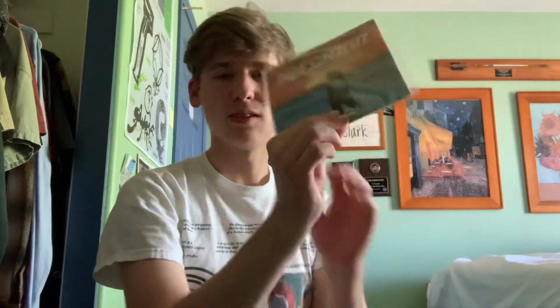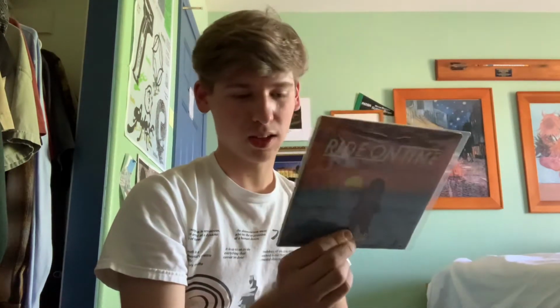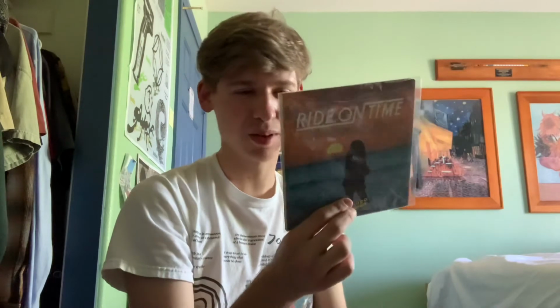So first we'll start off with the first thing I got from him. That is a Right on Time 7-inch single. It is one of his best songs, alongside another really good song that isn't as well known, but it's not even from the same album. For some reason they put a song from his last album on the single from his new album. I don't know, but yeah, this is definitely one of his most iconic songs.